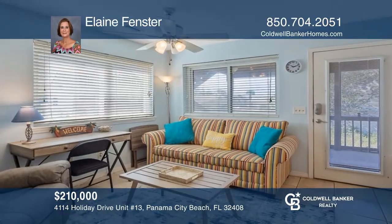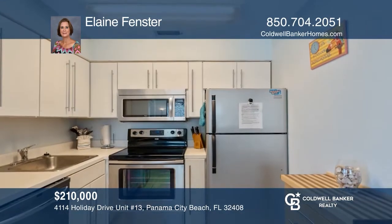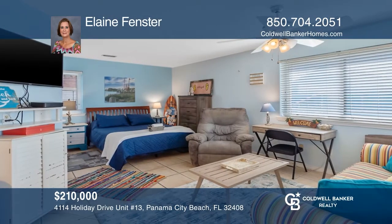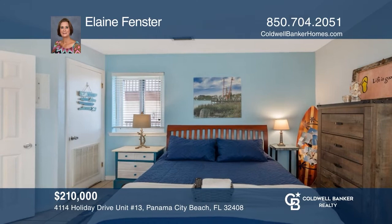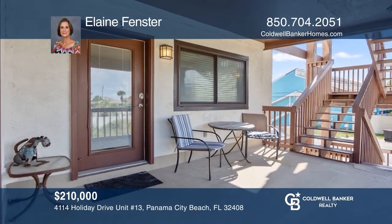Sandcastle Villas Unit 13 is an adorable, fully furnished studio condo that has recently been painted and features stainless steel appliances, a queen-size bed, and a full-size sleeper sofa to accommodate four. A private laundry room with a washer and dryer is located right out the front door. Have any questions? Call Elaine Fenster to find out more.